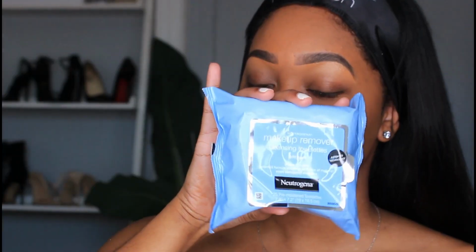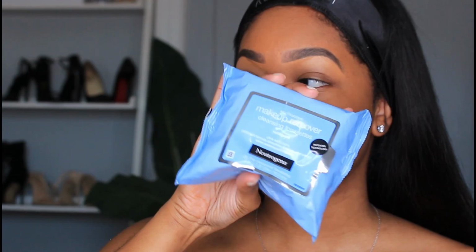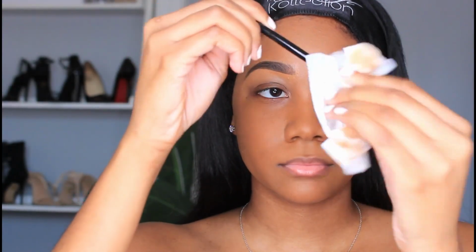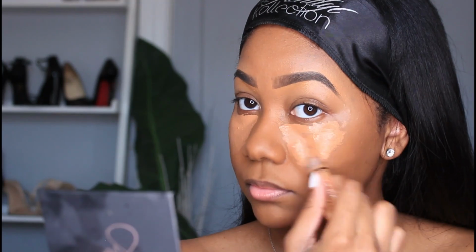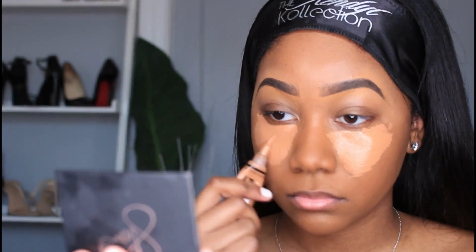So I keep these Neutrogena wipes on hand simply to, of course, take off my makeup, but to spot clean my brushes in between each use. For concealer, I'm using my LA Pro Girl concealer in Toffee. I started actually mixing this with another concealer that you're going to see coming up in a few. I apply this stuff super heavy. You don't have to go this hard.